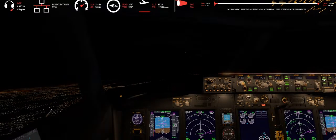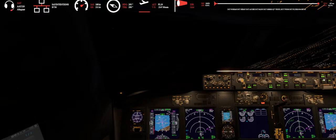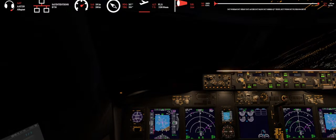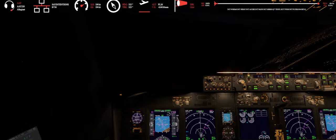Autopilot's engaged. We're never going off of that runway again in a 737. Orlando departure, Allegiant 220. Evening, we're climbing past 1,000. Allegiant 220, Orlando departure, radar contact. Climb and maintain flight level 180. Allegiant 220.